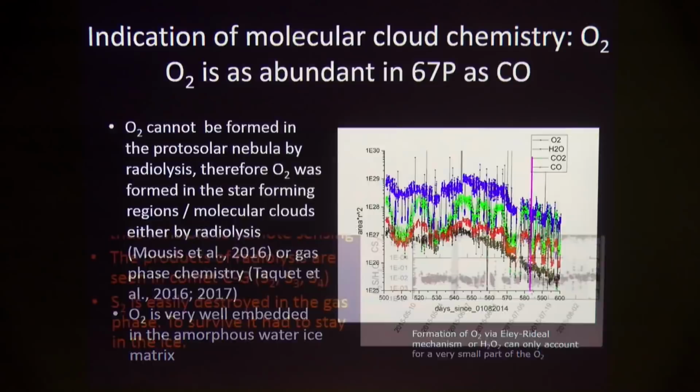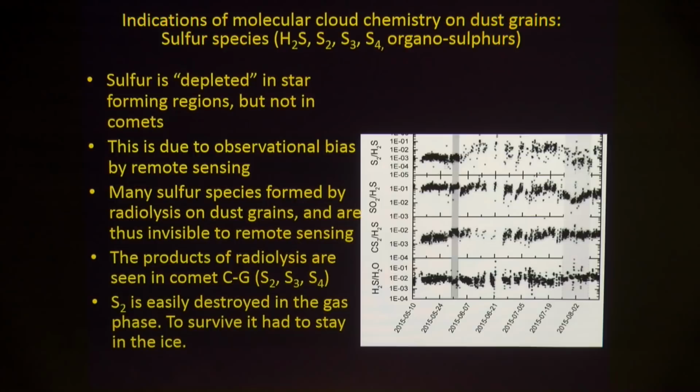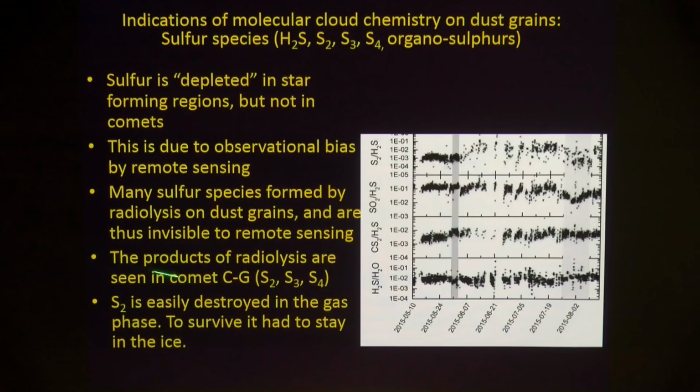The other one is sulfur. Sulfur is a little bit of a mystery, because it's depleted in star-forming regions, as you probably know better than I do. It's there in the interstellar medium in cosmic abundance, and it's there again in comets. But in between, it's missing a little bit. So I think it's an observational bias, because astronomers don't see it from remote. And that's maybe because a lot of the H2S is converted by radiolysis into refractory sulfur, or semi-refractory sulfur.